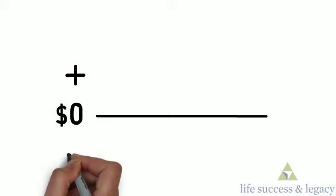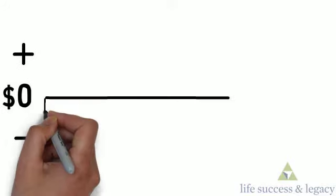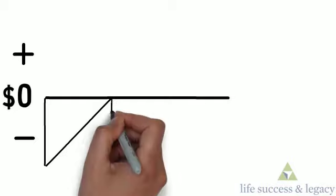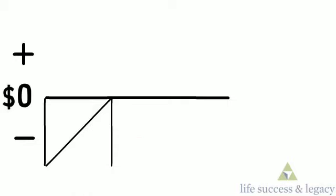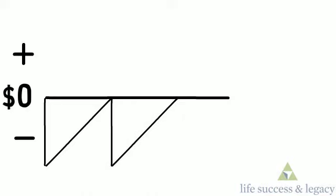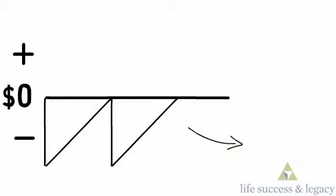So first of all, I'm going to draw a line, and I'm going to call this my zero cash line. And so above that line is going to be positive, and below that line is going to be negative. Now, let's pretend that we're going to take a loan to purchase this car. And so immediately we go in the hole. And then we start making payments to work our way back up to zero. And then, by that time we either need to replace that vehicle or get our wife a vehicle or our child or so forth. So then we take another loan, which takes us in the hole again, and we start working our way back up to zero through making car payments.